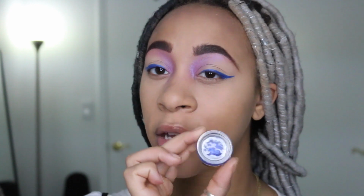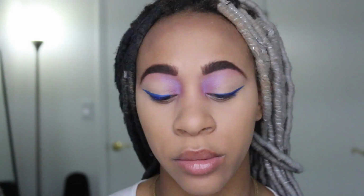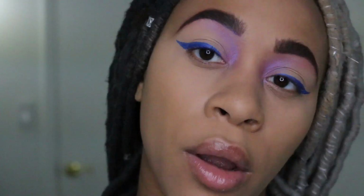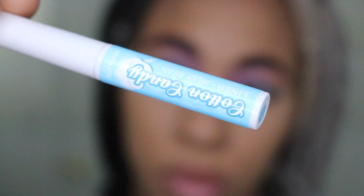I like the color, I really like the color. I was hoping it'd be a little bit more bright blue, electric blue. It's a little navy-ish. And I definitely had to apply 2 coats to get it to this color. So that's interesting. All right, so now we're gonna go in with the Cotton Candy liner.